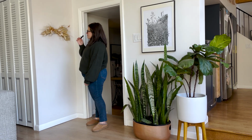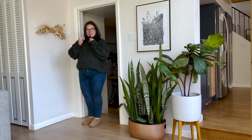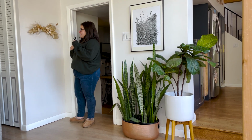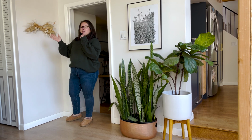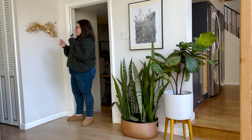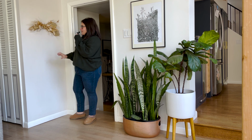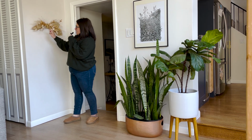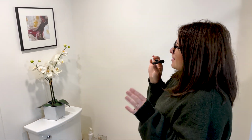So this was a creative project that I did after a miscarriage, actually, and we named our daughter Daisy. And so I knew I wanted to do something that could memorialize her in our home. And so I have these really delicate little daisies amongst a bunch of other dried flowers and then some bigger ones. And it was very cathartic to make this.